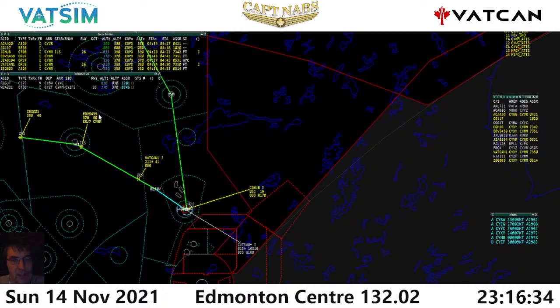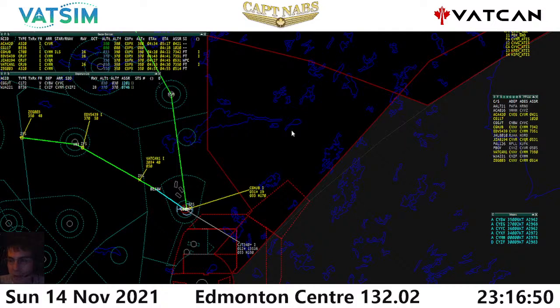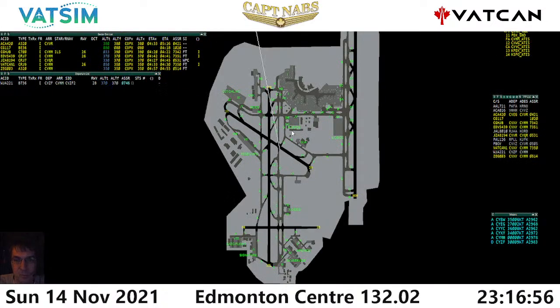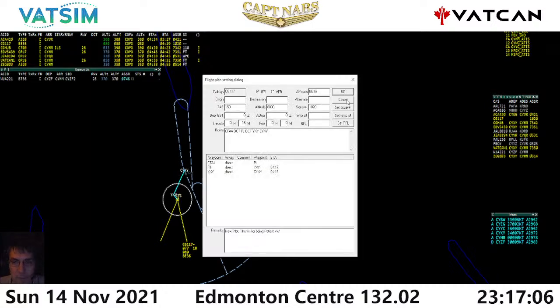Information is Delta. Endeavour 5439, Edmonton. Endeavour 5439, go ahead. Endeavour 5439, information in Fort McMurray is Delta, plan runway 26. Delta, we'll pick up Delta and plan for 26, Endeavour 5439. Charlie Golf 117, fly heading 140. 140, Charlie Golf 117.